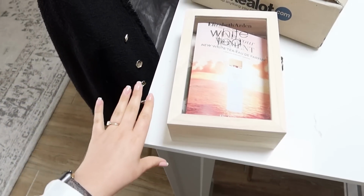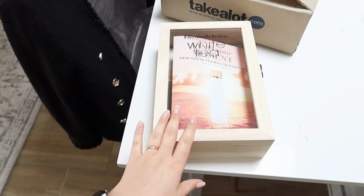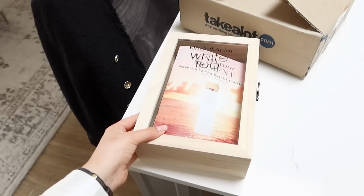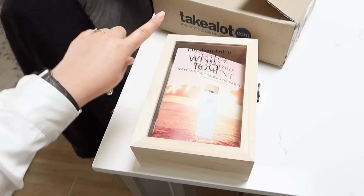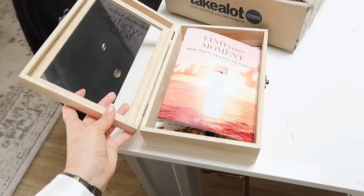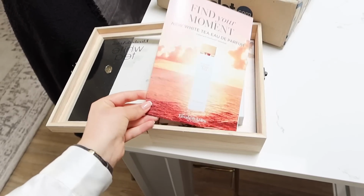Right now I am getting ready to leave for an event and I just wanted to finish up my fragrance and then bring you along. I got this gift from Elizabeth Arden recently to celebrate them launching on Takealot and being available on Takealot now, hence the Takealot box, because I literally just opened this. But how cute is this little wooden box? I feel like I can use it for something. I think I'm gonna use it for my tea, because you know how obsessed I am with my tea.